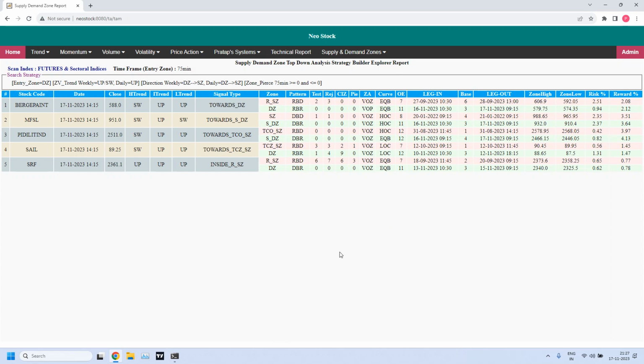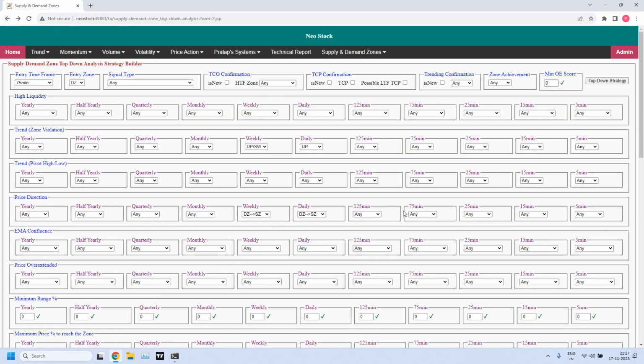If you want a fresh zone, remember, the test count should be 0. Rejection count also should be 0. So this is the first report. Let's go to the second report for bullish setup.